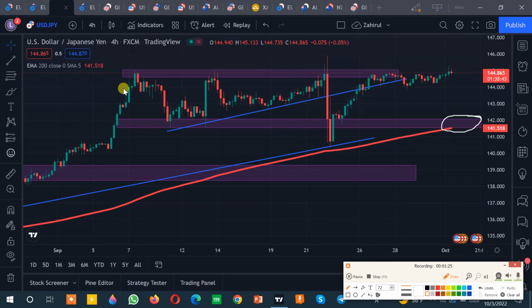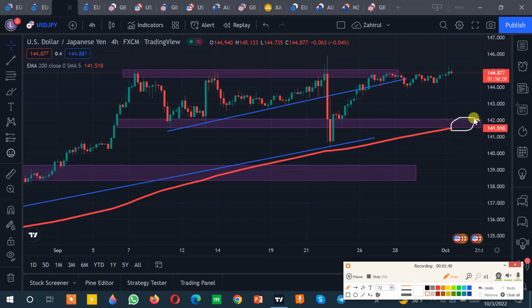that USDJPY is at this moment in an uptrend from the market, otherwise we are searching for buy entry. So this is a good confluence. It's a good confluence with the combination of 200 EMA, horizontal support area, trend line.